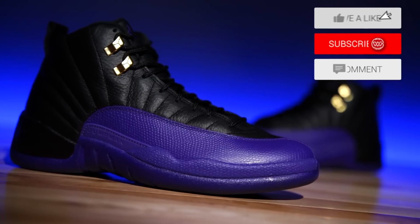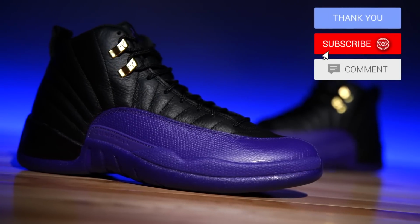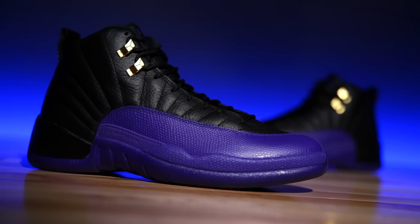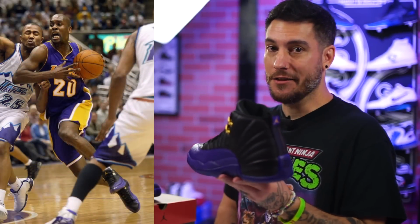Today we got a detailed look and review on these bad boys right here. This is the Air Jordan 12 in what Sneakers is calling the Field Purple colorway. However, most OG fans already know what these guys are right here. This is Gary Payton's shoe, the other one.